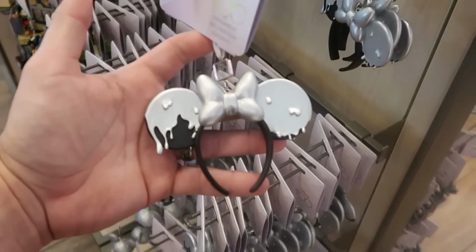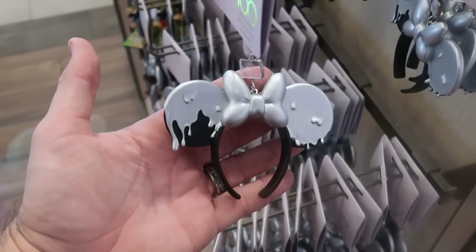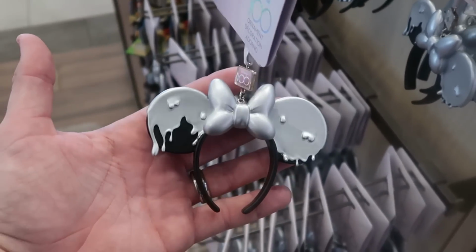Even for $24.99, they have a brand new Disney 100 pair of ears. These are actually Christmas ornaments, but those are really amazing actually.